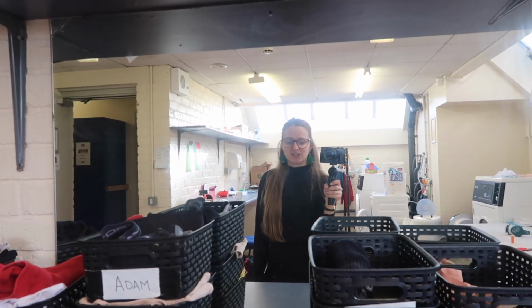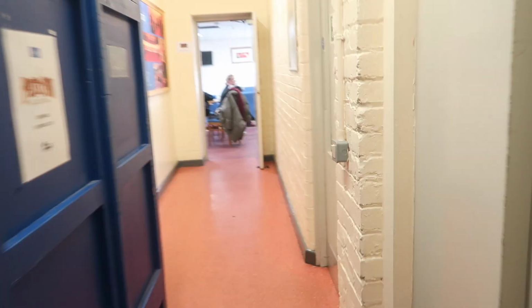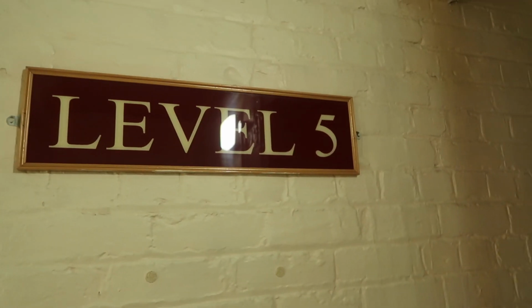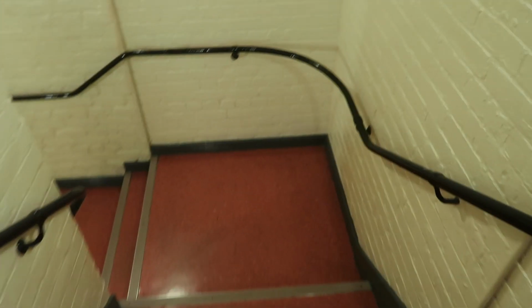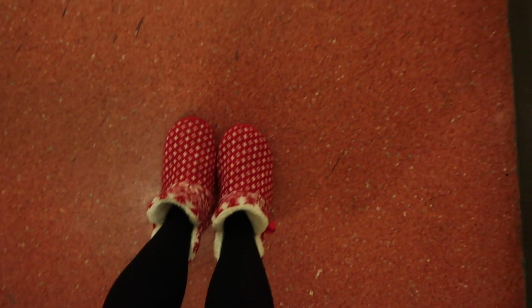So I will see you in a bit once the dresses get here, and we'll show you the quick change areas down on stage. So the dresses have now taken the boxes, and I'm going to go down to stage. I forgot to mention that we're on level 5, by the way. That's the other trundle. We're on level 5, so there's a lot of stairs. We do have a lift, but we're not allowed to use it after the half-hour call. So the half is 35 minutes before the show starts. So I thought, let's go down the stairs and try and be healthy. Yes, I am also wearing slippers.